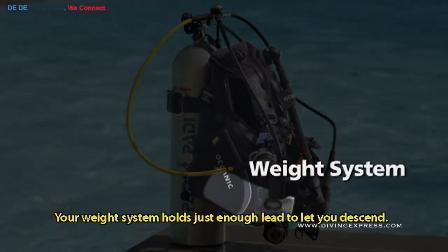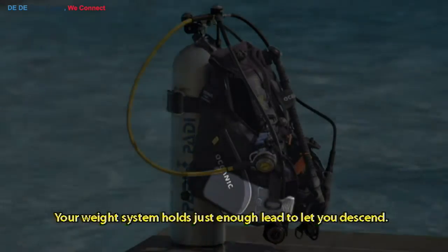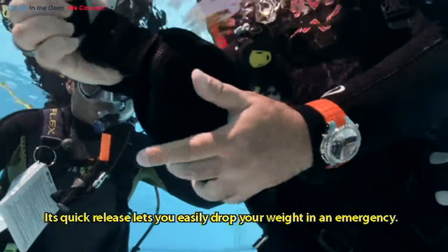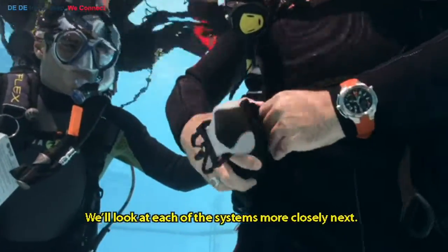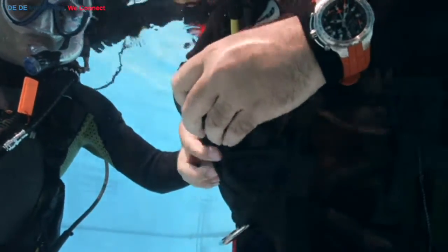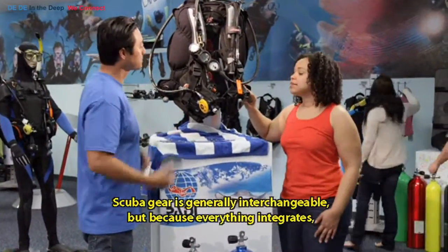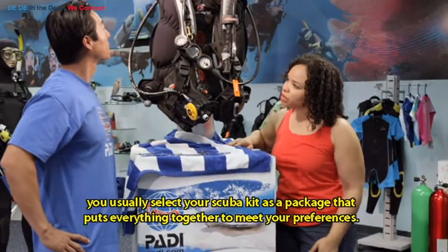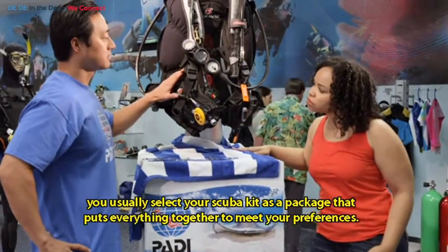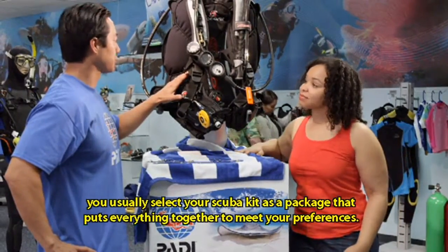Your weight system holds just enough lead to let you descend. Its quick release lets you easily drop your weight in an emergency. We'll look at each of the systems more closely next. Scuba gear is generally interchangeable, but because everything integrates, you usually select your scuba kit as a package that puts everything together to meet your preferences.